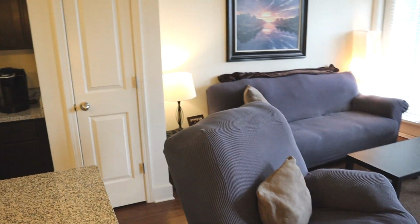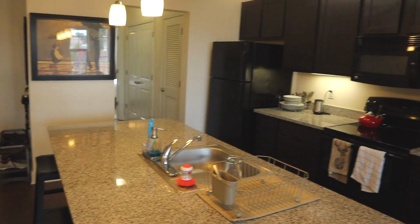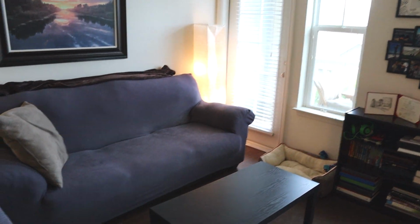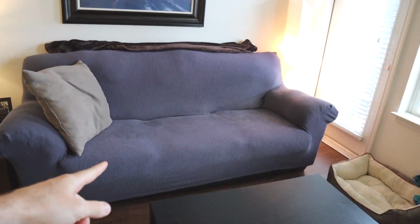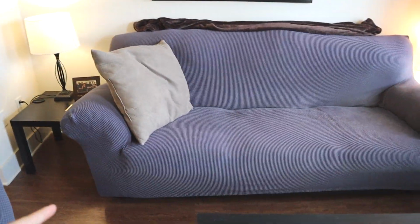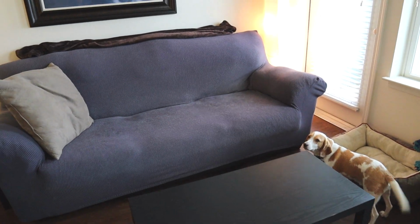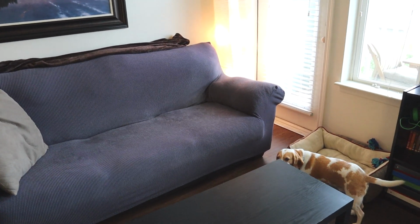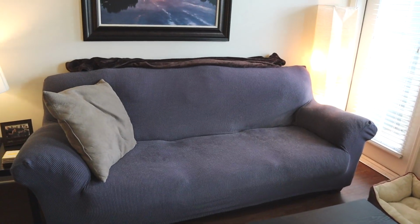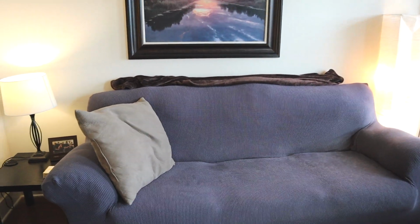All right, and then this is the living room. Pretty open floor plan here with just the kitchen here, the living room here, which I like. These are really old couches. This is actually a couch cover and a recliner cover that I got on these things because when I got Scout a few years ago, he tore up the leather underneath of it, and so I had to put a cover on it, and now I'm pretty much giving them away for like 30 bucks a piece just so somebody can pick them up and get them out of here when I move.